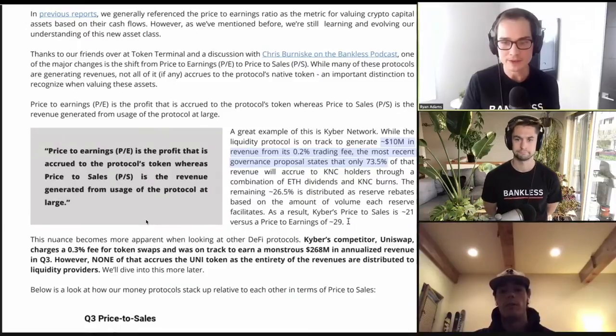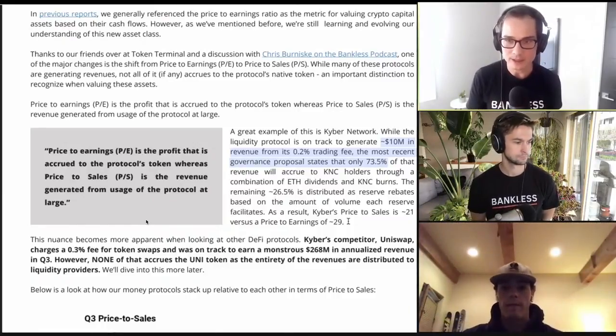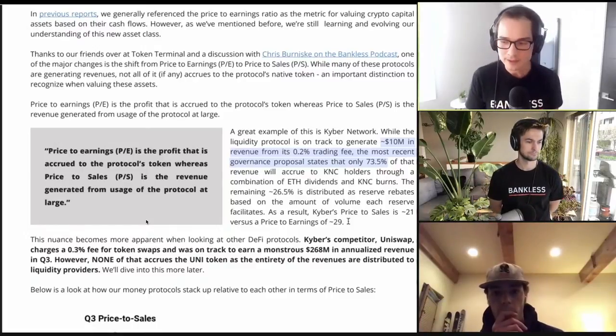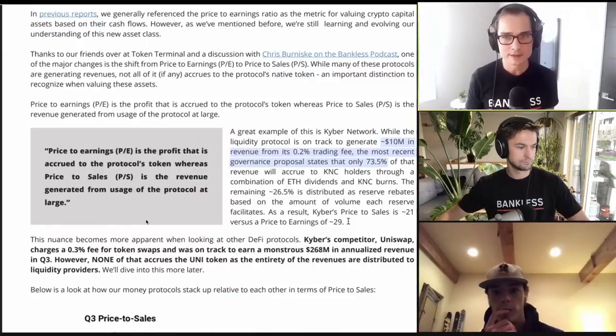That makes perfect sense, right? So we've got a price to earnings of 29 and a price to sales of 21, a little bit lower. But a price to earnings of 29, by the way, just seems super low, right? High flying tech companies right now on the NASDAQ are going for PE ratios of like 80.